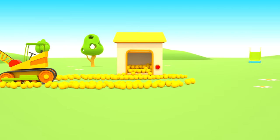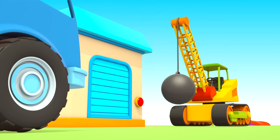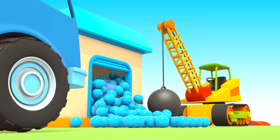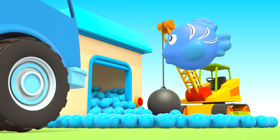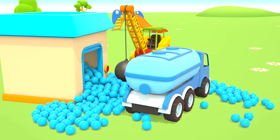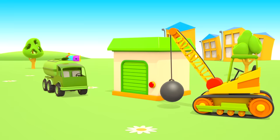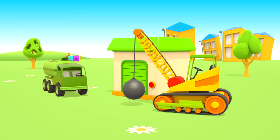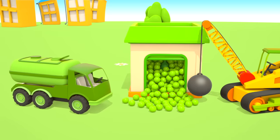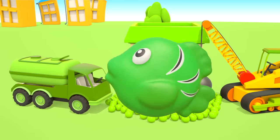The crane goes to open the next house. A house with a blue roof. Blue balls and blue fish. Jump into the water truck. Let's open the house with the green roof. Green balls and green fish. Jump!